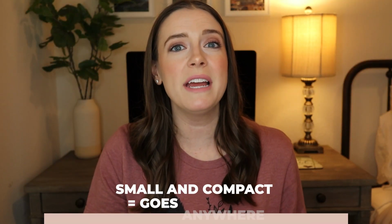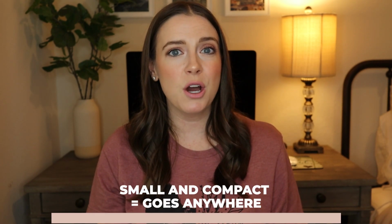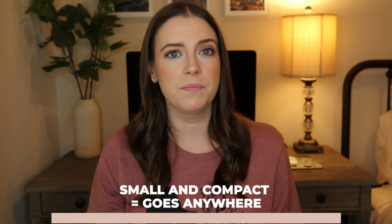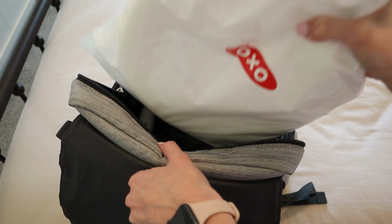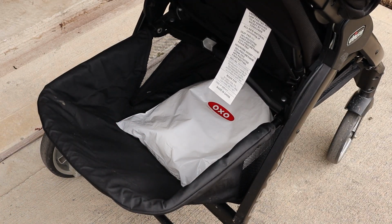Something I love about this potty is how small and compact it is. Combine that with the travel bag and this potty can go just about anywhere with you. I usually keep it in the car, but it is so small that you can pop it in a diaper bag or in the bottom of your stroller and take it wherever you go.